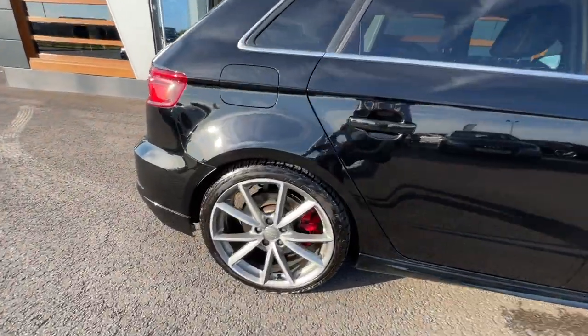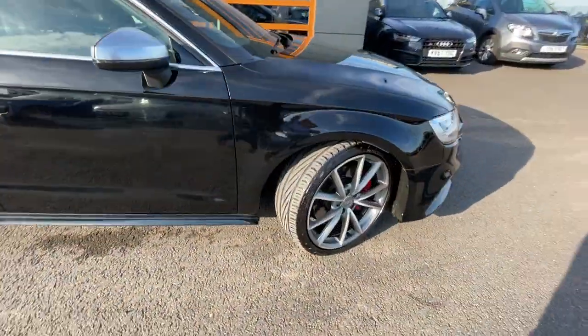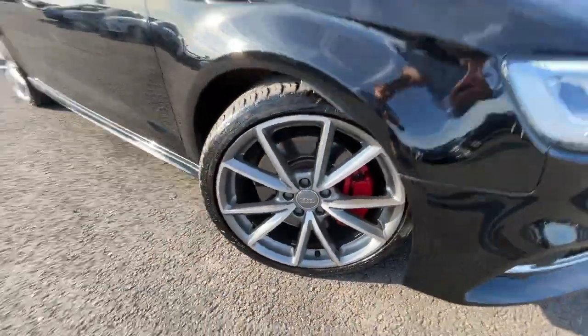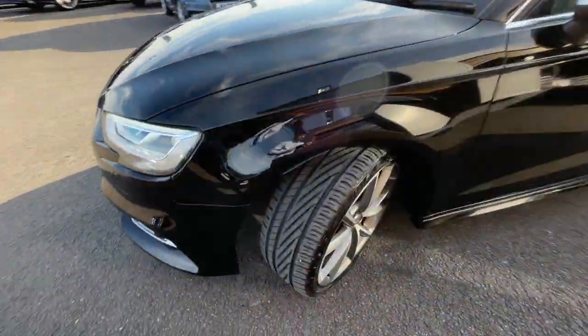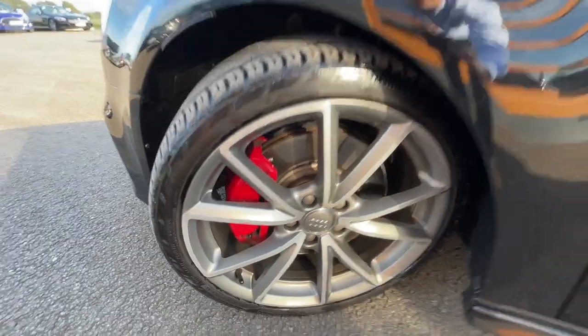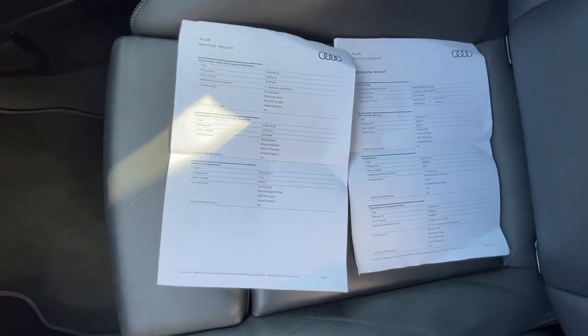Not only that, it comes with the 19-inch alloy wheels with a 5 twin spoke star design in the matte titanium look. Also includes the red brake calipers with the S3 logo. Really nice addition to the vehicle. It's got really nice alloys. I will post the alloys on the actual Auto Trader page as well, so you can have a really good look. Also, it comes with a full service history, like I mentioned. I will post these also on the Auto Trader page, so you can have a good look.